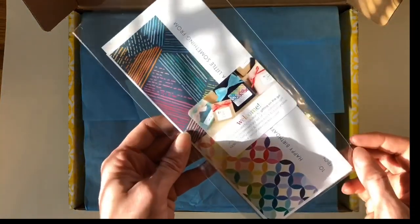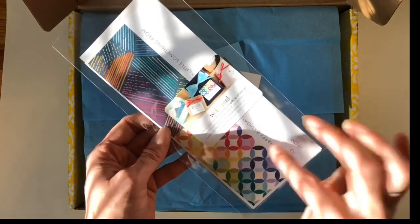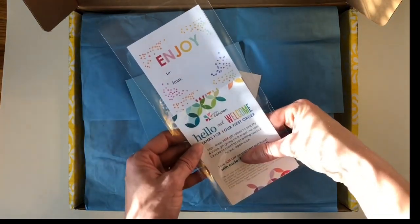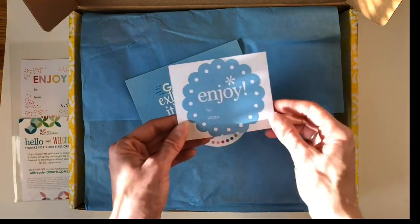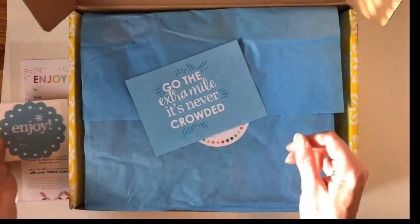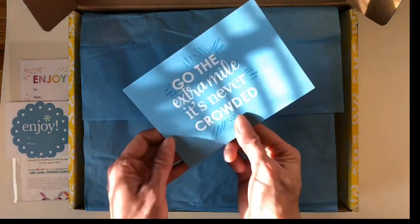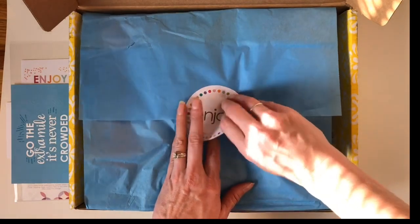So for starters, it looks like we have some gift labels. So happy birthday, and then I did get a 10% off code as well. So those are super cute. Also got a little sticker label, to and from, so that's cute. And then go the extra mile, it's never crowded, and that is a postcard. So awesome. So let's get started with the planner.